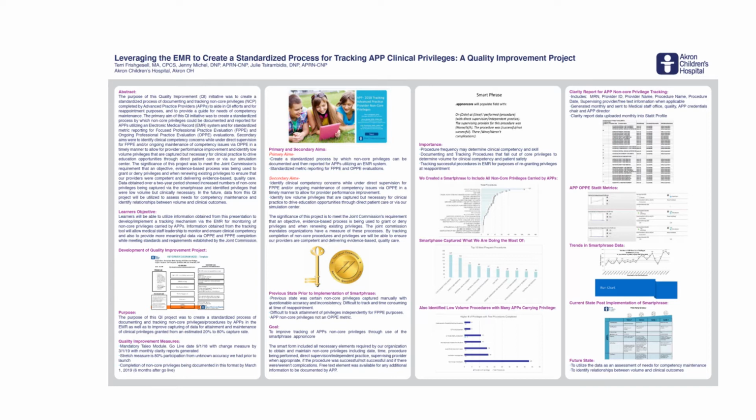The previous state, as I aforementioned, was that most of these privileges were tracked manually via a log, and folks had to keep that log in their personal possession and then deliver it and be able to demonstrate threshold volume minimums as well as competency when they were getting reappointed. Now, this was difficult to track, as you can imagine. And also, there was no way to pull it automatically into the ongoing evaluation process, which is now on an electronic platform called Statit. So this was another manual piece that was running separately from our standardized reporting platform.